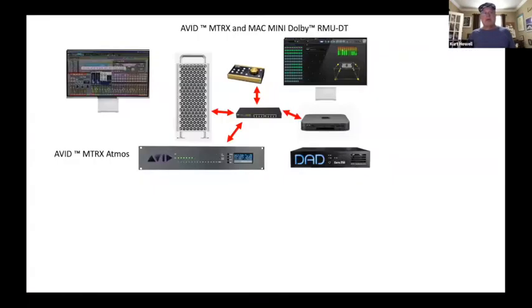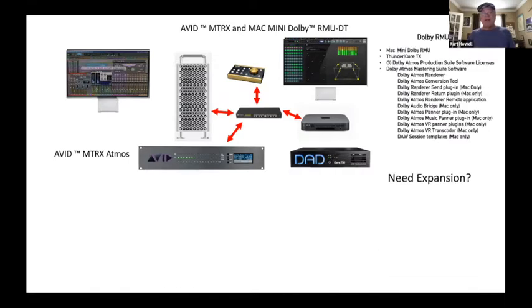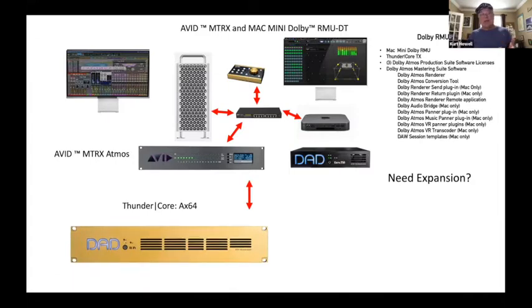So what's a workflow? A lot of you guys who have Matrix or you work at a studio that has a Matrix, you're running out of slots because you've put a bunch of Digilink cables in there. So if you need to do rendering, adding a Mac Mini and a Core 256 to do your rendering just really frees up the whole workflow. No spinning ball. The M1 computers are really, really fast. And then if you run out of expansion, you can add an AX64 to a Matrix because it's the same software, different cards, even though they're identical, they're just serialized because Avid charges 20% more. That's just how that is.